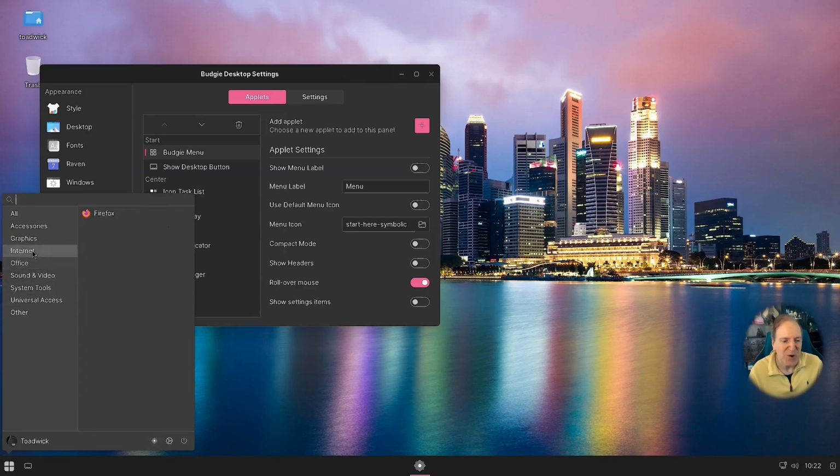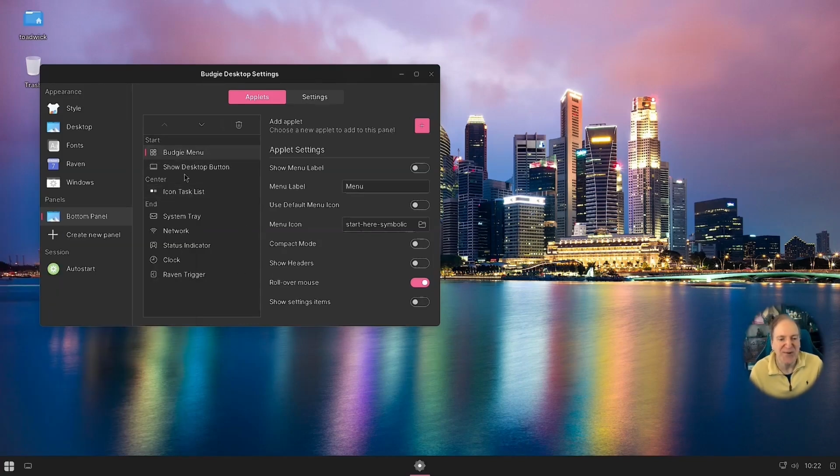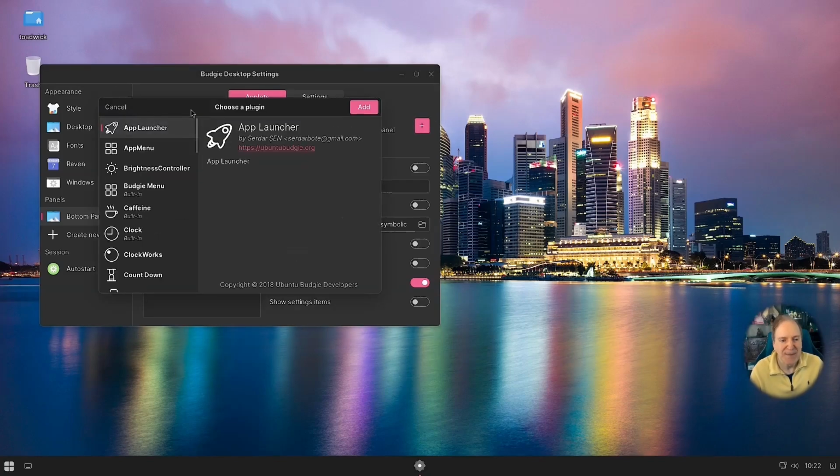Now when I roll over my categories, you can see they change automatically. For me, that's a lot more comfortable, so I'm going to leave it like that. So rollover mouse is the setting we're looking for there. And of course, we can change any number of these items here on the tray just by clicking on them and adjusting their settings. And since we're in here, let's add in another item to our menu here.